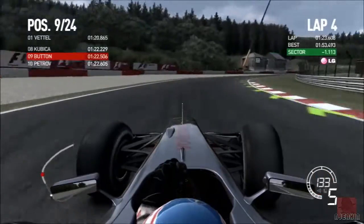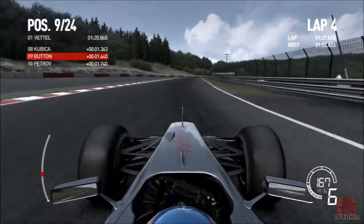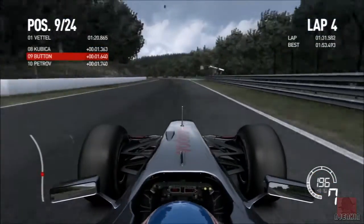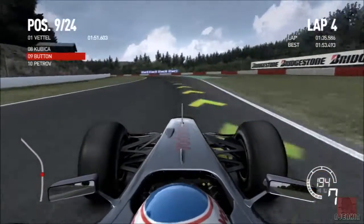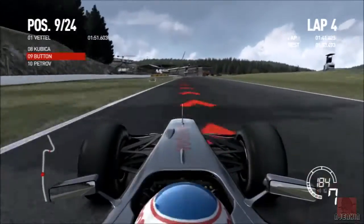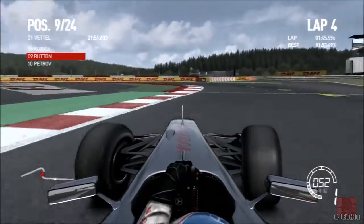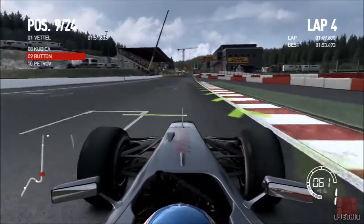But yeah, that's a second quicker. Excellent, I'm making great progress here. If I can hang on to a second till the end, how much further will that be? Well, that's about 4 or 5 positions. Come on. As long as I don't knack up the last corner. Hold it. Not brilliant. That wasn't brilliant, but okay.